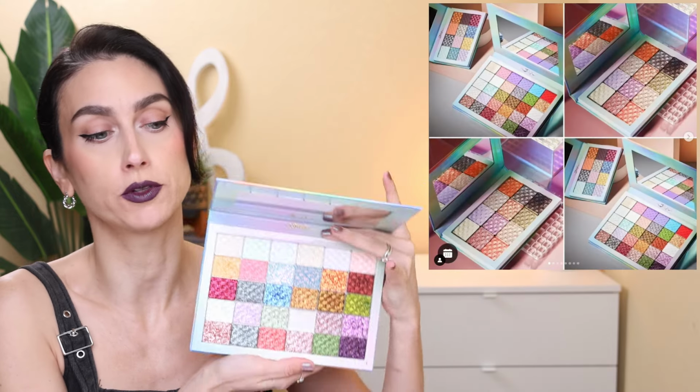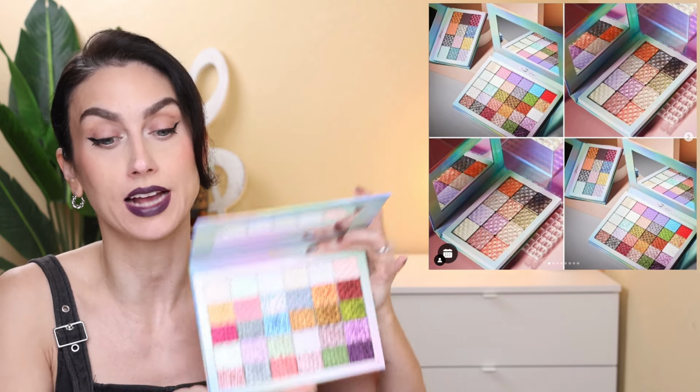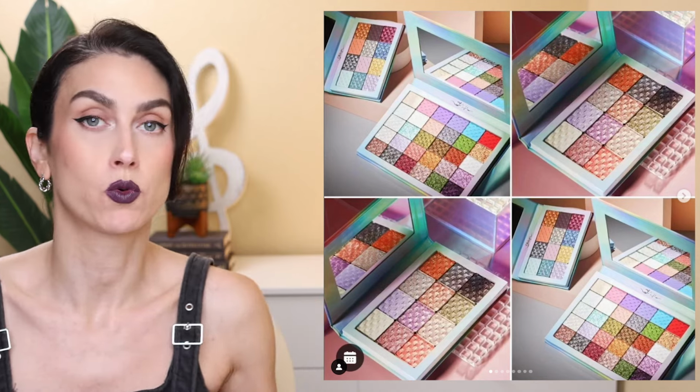And then they're also doing multichromes and shimmers, a whole lot of these. These are so beautiful. The shadows are so beautiful. I didn't use every single shadow on my eye, but I did swatch them all. They all swatch so beautifully. So check out my video if you're interested in knowing a little bit more information.